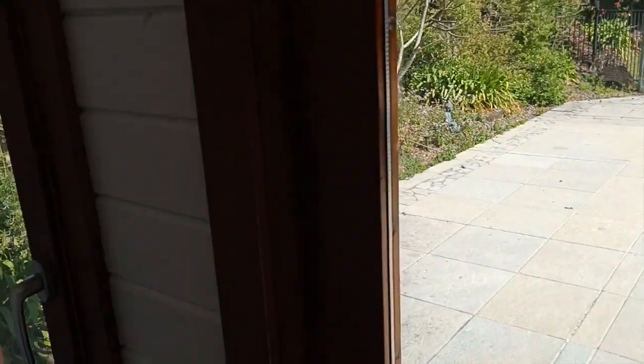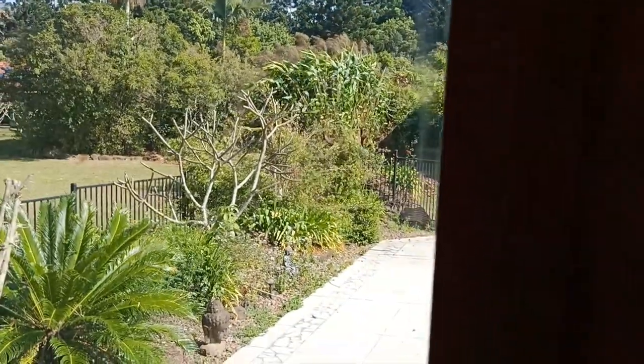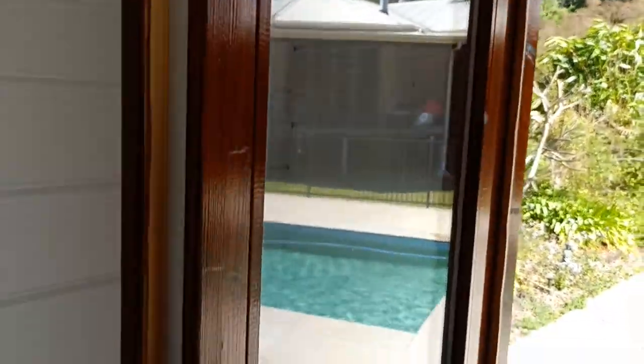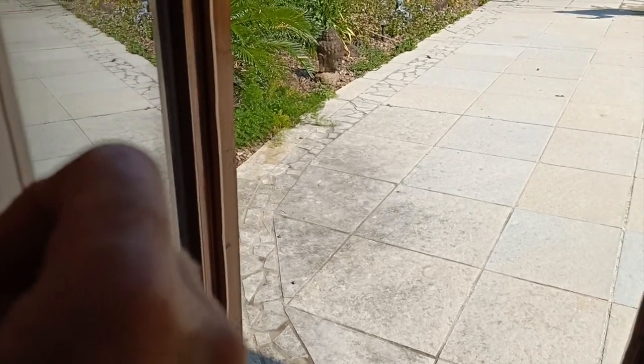We go in, you can hear it's quiet inside. That's quite dense, good insulation. These windows do open up right like that. Got this really nice locking system here. Turn the handle down, everything locks in.